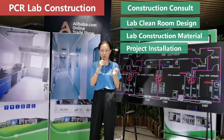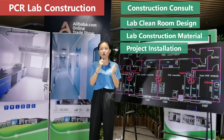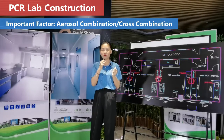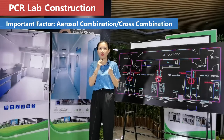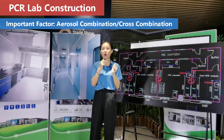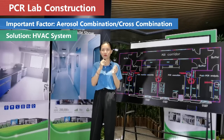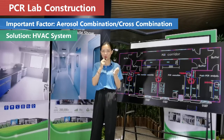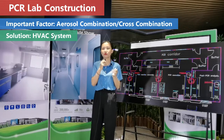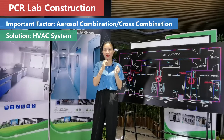There is a very important factor for all PCR labs, which is aerosol contamination or cross-contamination. And the key way to deal with this problem is the HVAC system. It's the solution to control indoor air pressure, air cleanliness, temperature, and so on, or we call it building air quality control. And it's also what our team is good at.